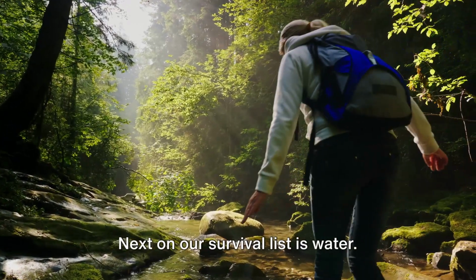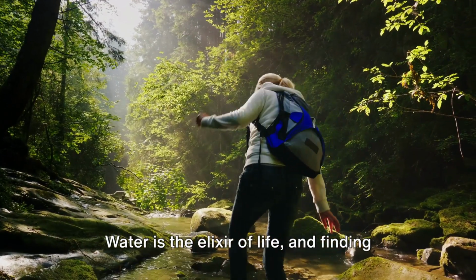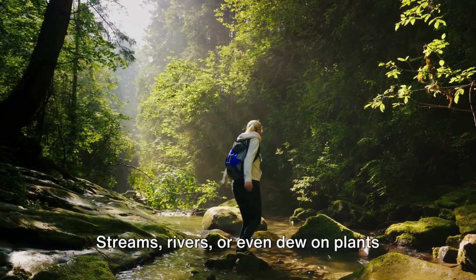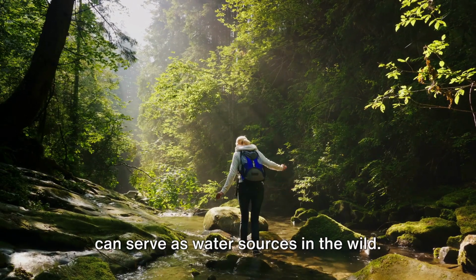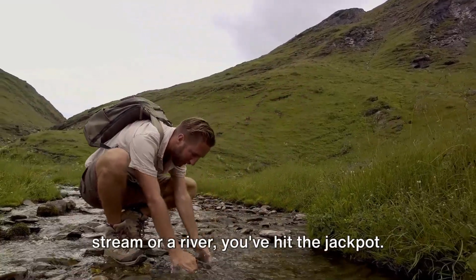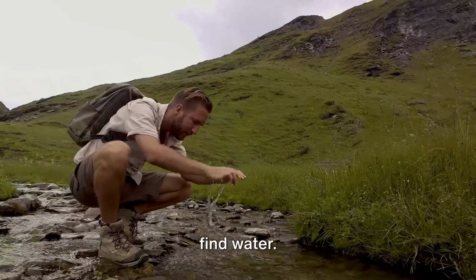Next on our survival list is water. Water is the elixir of life, and finding a reliable source is crucial. Streams, rivers, or even dew on plants can serve as water sources in the wild. If you're lucky enough to come across a stream or a river, you've hit the jackpot. But remember, it's not enough to just find water.